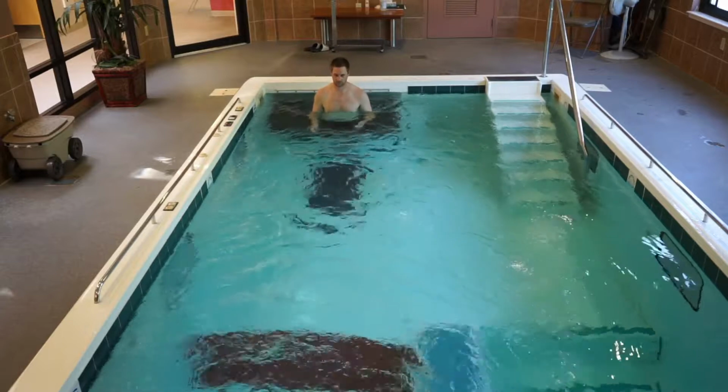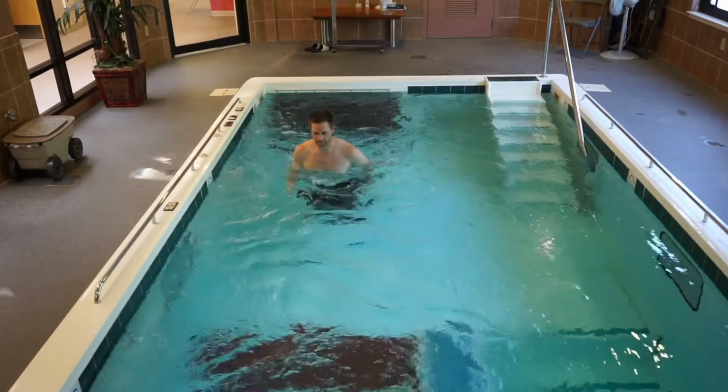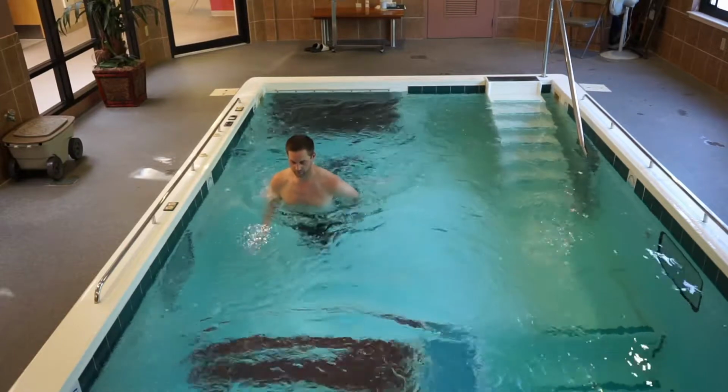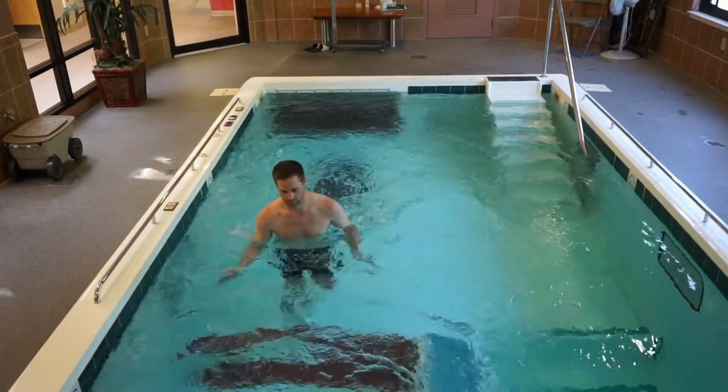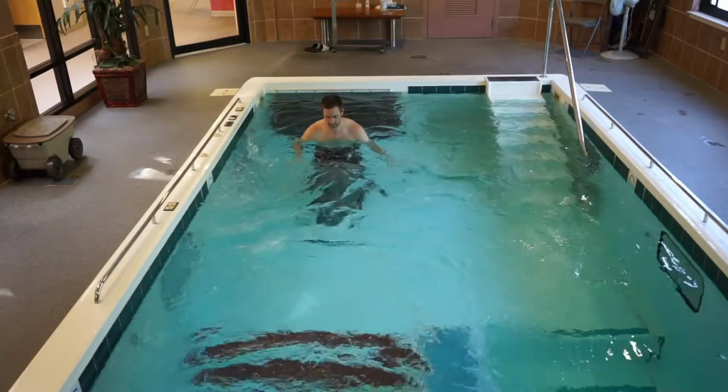But the bottom line is you're working on the same type of scenario. You're still trying to develop strength in what is available. You're still trying to develop balance in what's there. You're still trying to develop functional range of motion, and you're trying to put them in a safe environment.